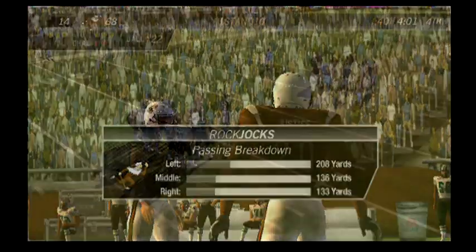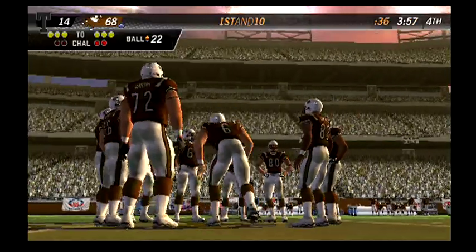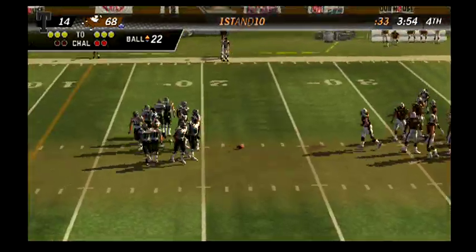This offense having no trouble moving the ball on this drive. Yeah, and this defense is having a lot of trouble stopping them. They can't seem to key on what they're doing and put an end to this drive.